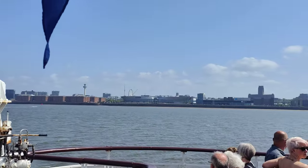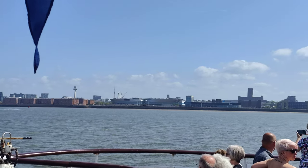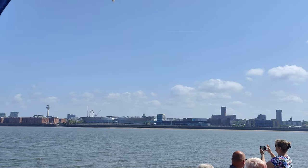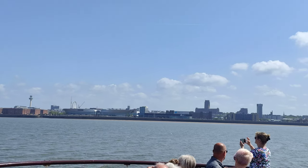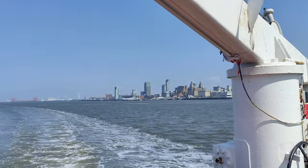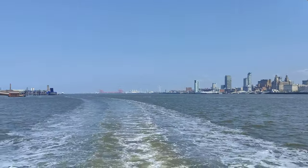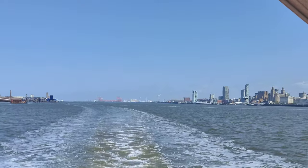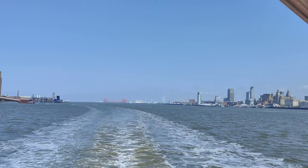Far down below us now are the road and rail tunnels which cross under the River Mersey. You can take a behind-the-scenes walking tour of the Mersey Tunnels and discover one of Liverpool's hidden gems. For more information, visit merseytravel.gov/tunnel tours.